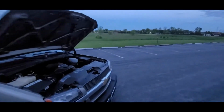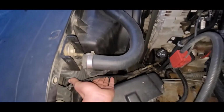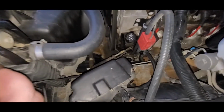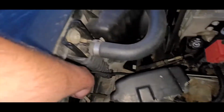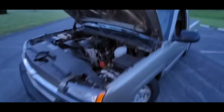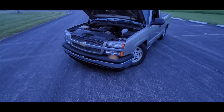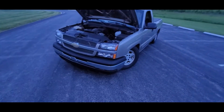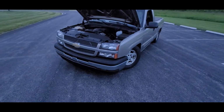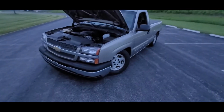The other weird thing about this is that it has a block heater installed here. I don't know if it came with it. And the plug is somewhere up in there. Yep, right here, on a 4.8. I know this thing was originally from California. Then I believe it went to Minnesota or something along those lines. I'm already forgetting. But yeah, that's the truck right now.